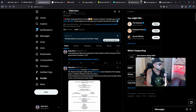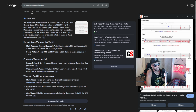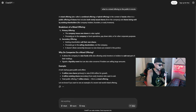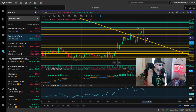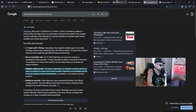Now, also, we do want to look at GameStop insiders. They did sell shares, and this could also have to do with the filing. On October 2nd, GameStop's insiders started selling shares. This is why we could have started seeing some of that downside right here. Now, also with the filing, a way that they can make money is a secondary offering. Existing shareholders can sell their own shares, which means shareholders like insiders could sell their shares for profit for the company and for themselves because of this filing. So I believe that is also due to the filing.